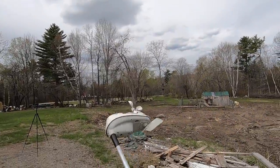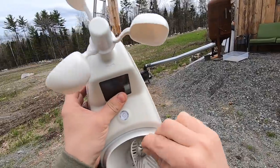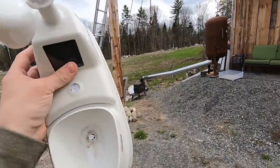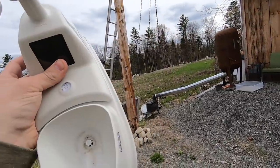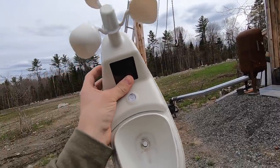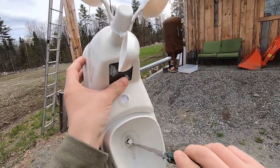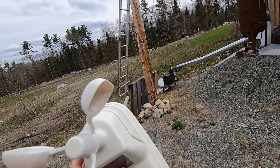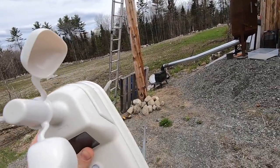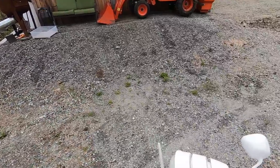All right, let's see what's up with this thing. I'm not seeing... Oh, there's something right there. I don't know what that is, I guess. Dump some water in it, see if we can flush anything out. And we'll replace the batteries while we have it down.